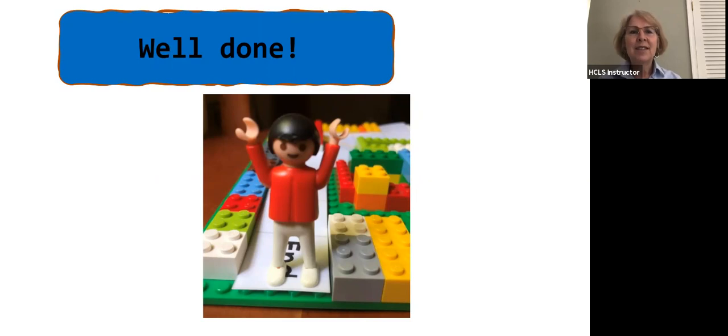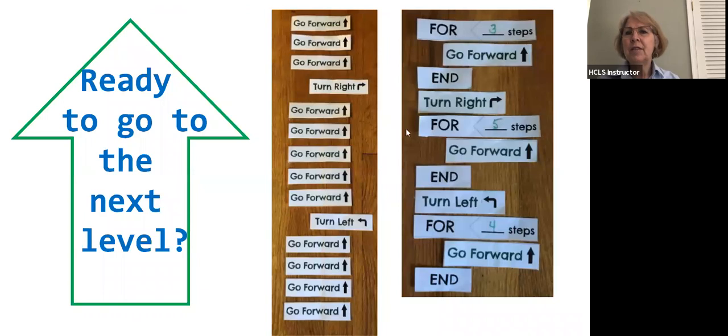So what's next? Do you want to increase your challenge? Or are you ready to take your maze and code to the next level? Well, computer programmers like to look for ways to make their codes as short and as simple as possible. If we look at the code we wrote, there's a lot of repetition. Let's see, there it is. So many go forwards all in a row, right?